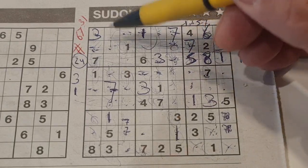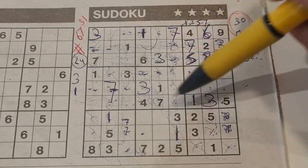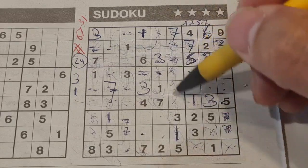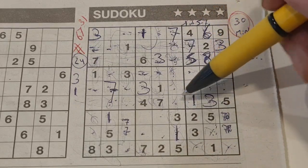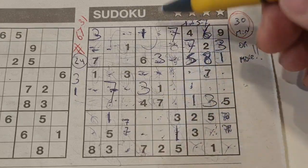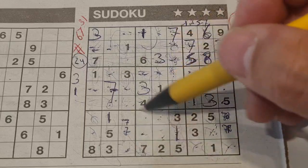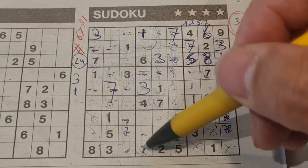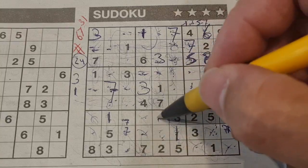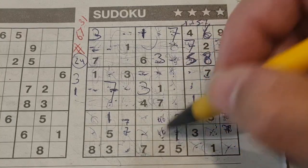Okay. Need a 6 here. Need a 6 there. Need a 6 here. 4 missing numbers in this big square. 2 of those missing numbers in this big square are the numbers 4 and 6. We have a 4 and a 6 in this column. So no 4 and 6 in these two boxes. 4 and 6 goes in those two boxes as a pair, 4 and 6.